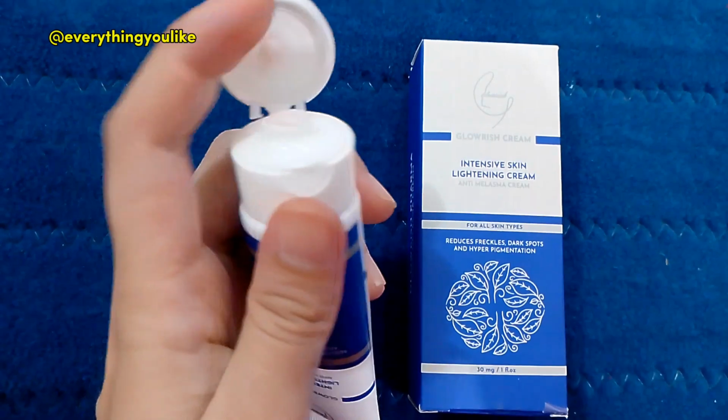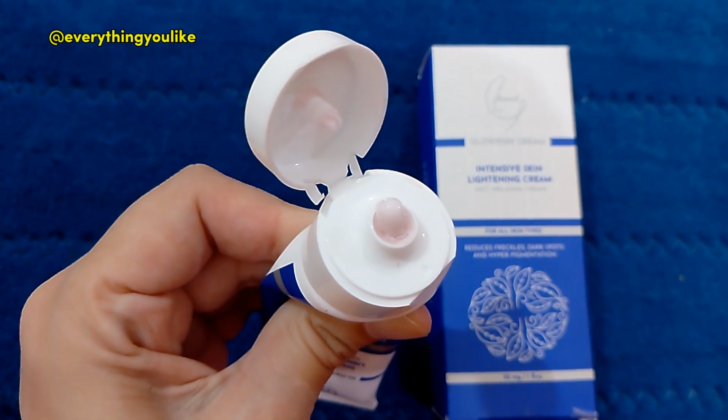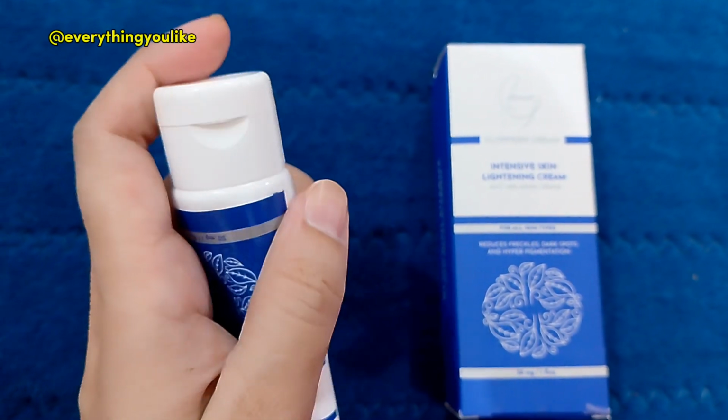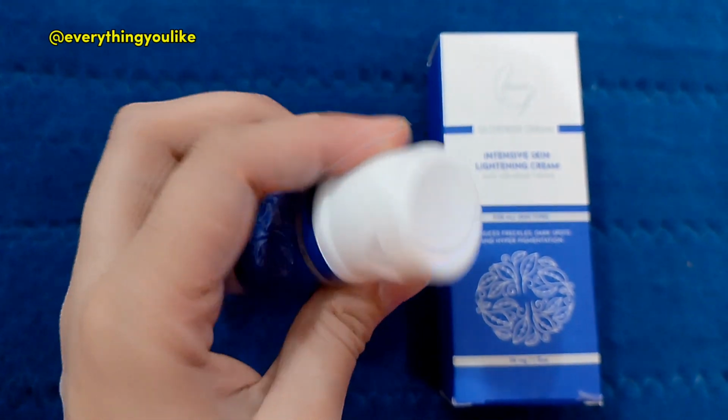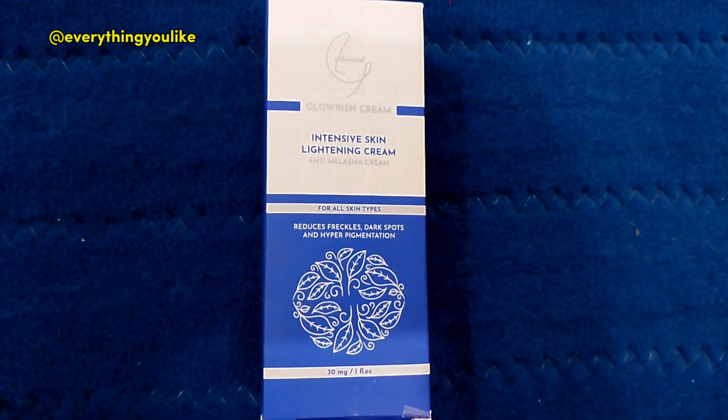This cream is not just about lightening your skin, it's about boosting your confidence with a radiant and even complexion. The soothing fragrance and light water-based formula make it a joy to use. It's perfect for anyone looking to enhance their skincare routine with a touch of luxury.